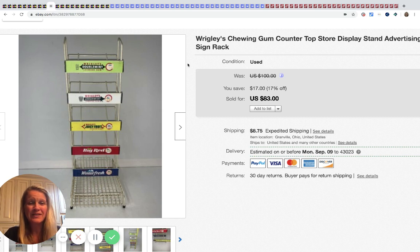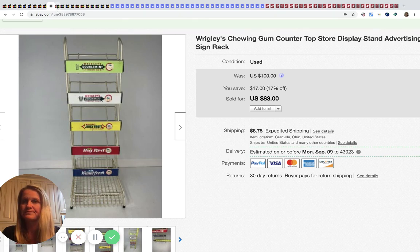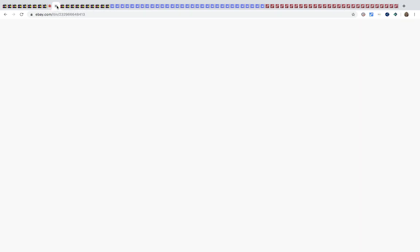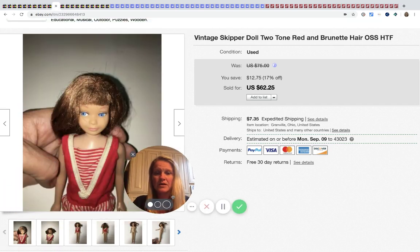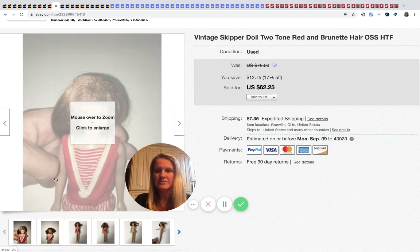Sometimes if mine's the only one, even if they've sold for less in the past, I'll put it kind of high in the beginning and just see what happens. So I figure people can make me an offer, but this one sold for $55, plus shipping.